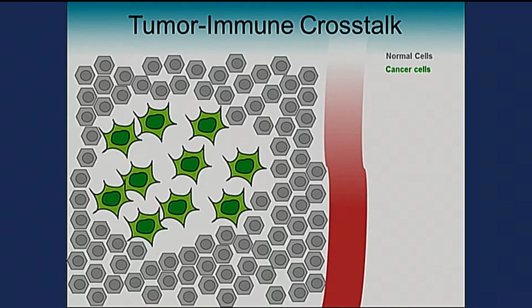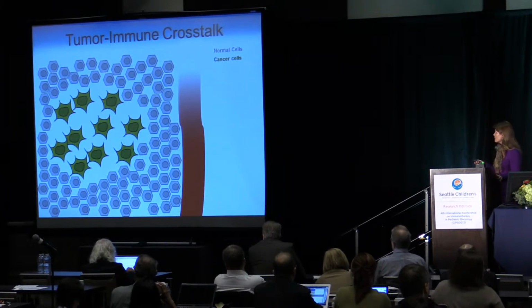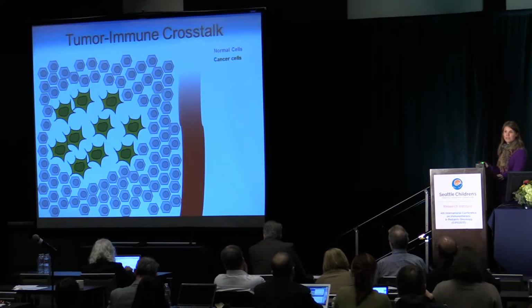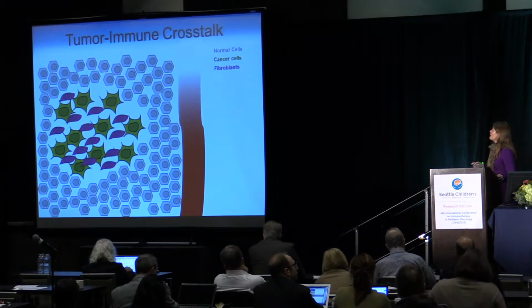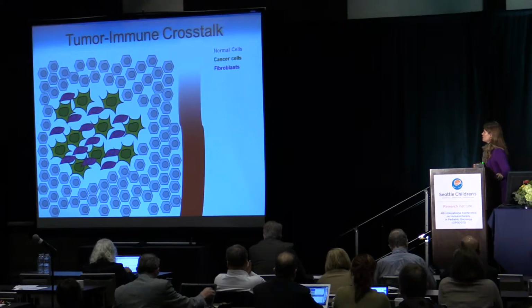Just so we're all on the same page, I'd like to introduce briefly some of the crosstalk that occurs between tumor and immune cells within the microenvironment. So it's not simply just cancer cells existing within the normal cells. We also have fibroblasts that are present. Those are going to be cranking out growth factors and generally supporting the growth and development of the cancer cells.